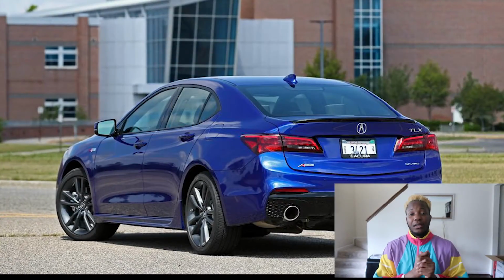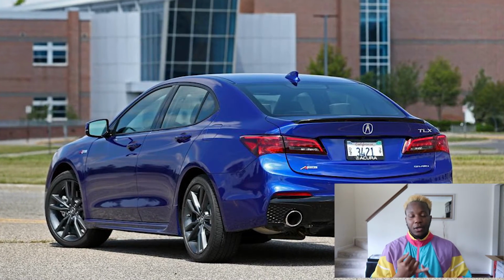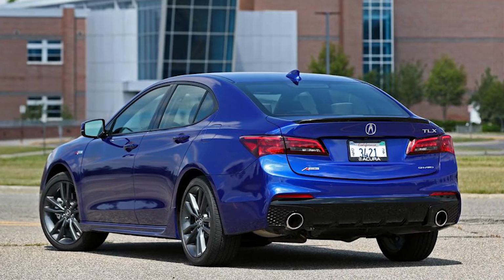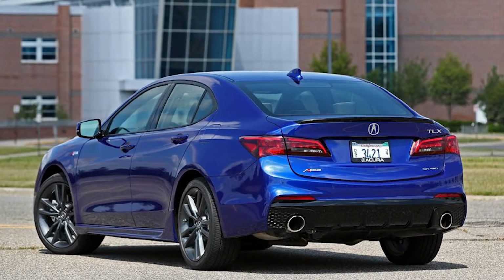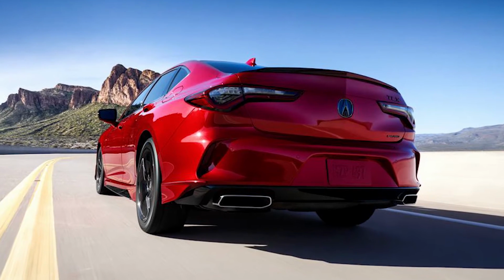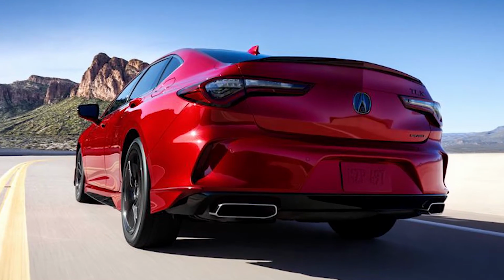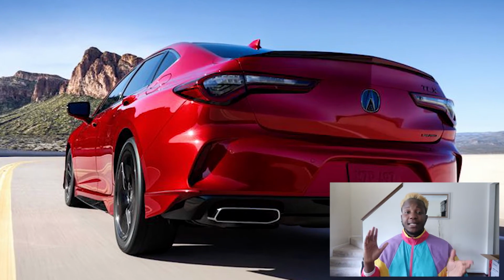So first of all, the big thing that people talked about was the speed. So I mean, again, going off of Car and Driver, for the 2019 model, you get about 207 horsepower, if I am not mistaken. And then for the 2021 model, you're getting 273. So between 60 and 70 horsepower is being added to this vehicle, which is a good chunk.